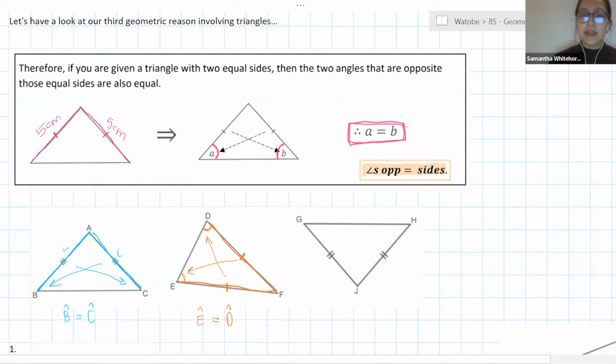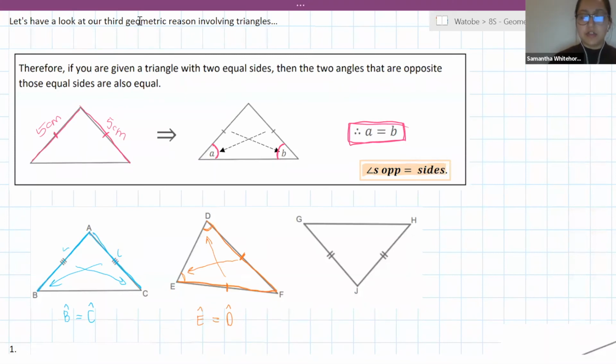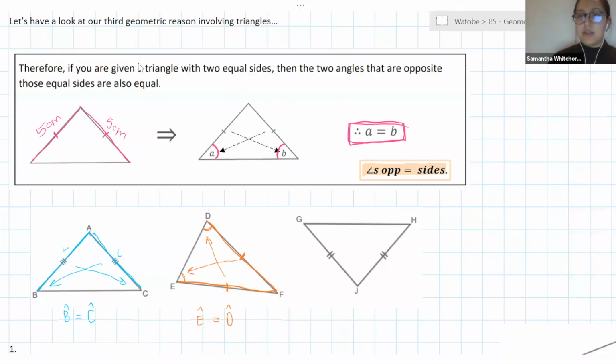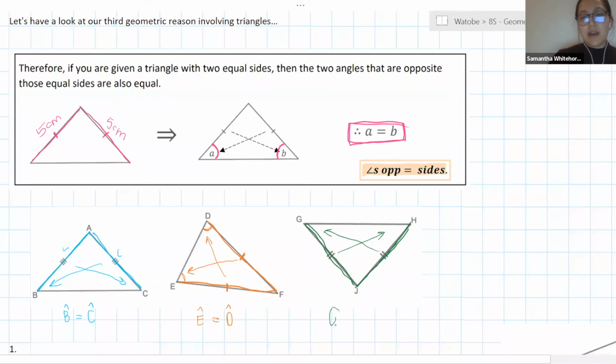Okay, guys. So in that case, it is the angles opposite the sides DF and EF, and so those are the angles that are equal. Right, if we look in our third triangle, GHJ, which angles are then equal? Zizo, tell me. Ma'am, angle G is equal to angle H. Awesome, well done. So guys, we see that the side JH is equal to the side GJ, which means that the angles opposite them are equal. So angle G is equal to angle H.